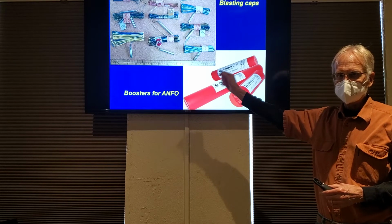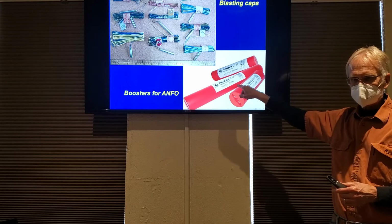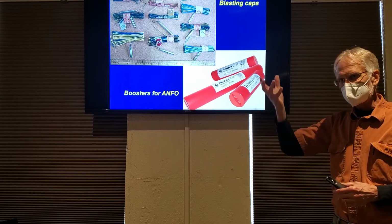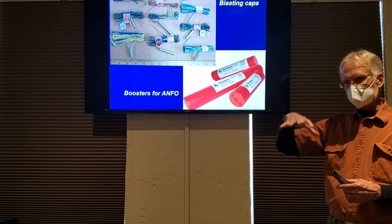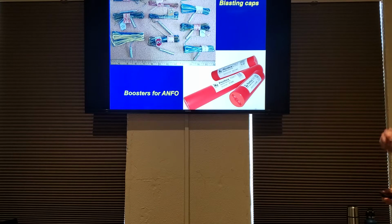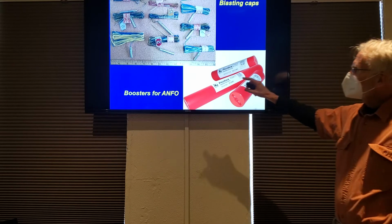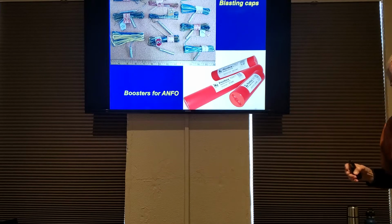So the cap is inserted into the booster, and then the booster is put into the hole, and then the ANFO is loaded on top of it. That's the process. Now the boosters come in different timings. They're in milliseconds. You don't want all your explosion force going off at the same time. You don't get as efficient breakage.